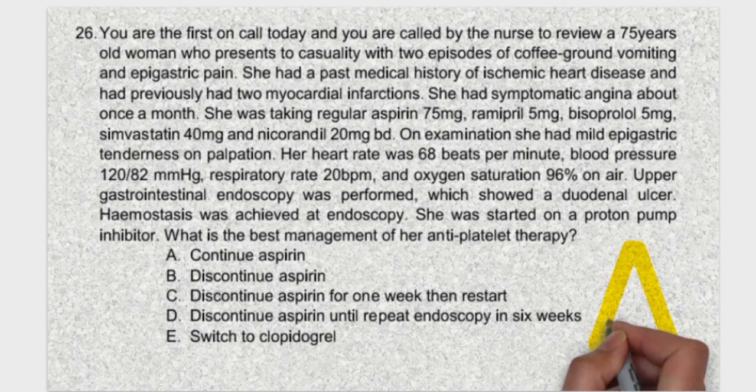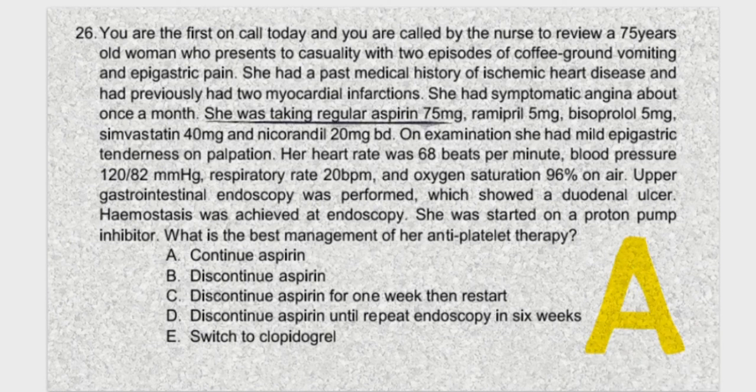The answer is A. She should continue with her aspirin, because aspirin is not causing any problem. If it wasn't working well we could change to clopidogrel, but both are good antiplatelets, so she should continue with the aspirin.